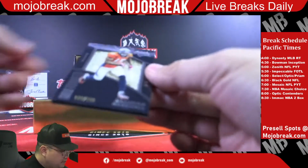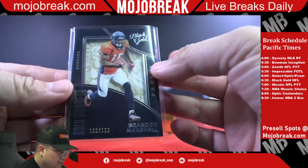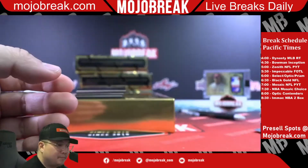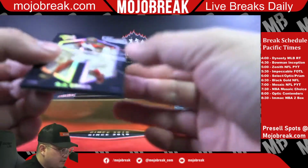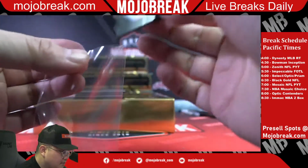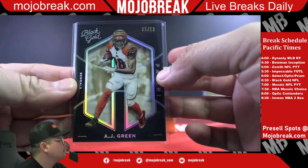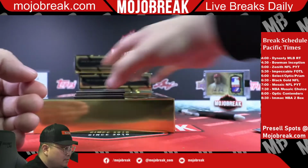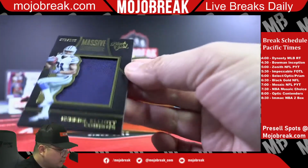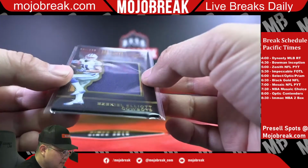All right, got an insert for the Broncos. 100 out of 100, Brandon Marshall for Denver. AJ Green, 35 out of 50 for Cincinnati. Base card of AJ Green, Bengals. Then you got an Ezekiel Elliott jumbo rookie jersey for the Cowboys. 87 of 99, Dallas. Ezekiel Elliott, Massive Materials.